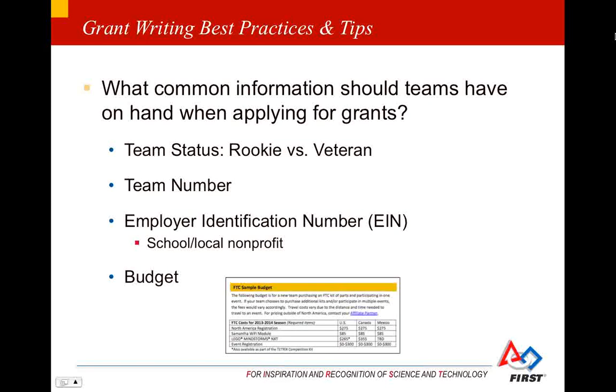Another really critical piece of information that teams should know or have on hand is their federal employer identification number. You'll hear a lot of people refer to this as an EIN number. Particularly if you are applying for a local grant, your school or local nonprofit should have a federal ID number on something that is called a W-9 form, which we'll talk about a little bit more later. But this piece of information is particularly important to entities, and it has a lot to do with IRS reporting and things like that. But you just want to make sure that you have a valid current W-9 form, and this should not be a social security number. It's an identification number for an entity, which should be your school or local nonprofit.